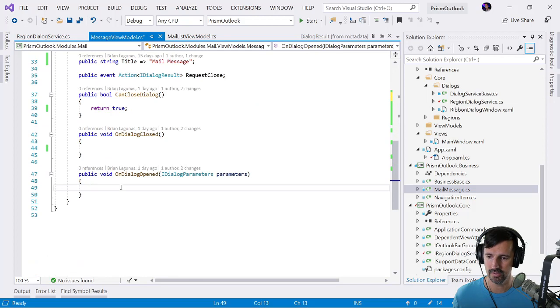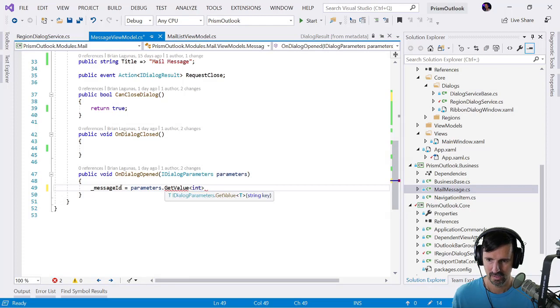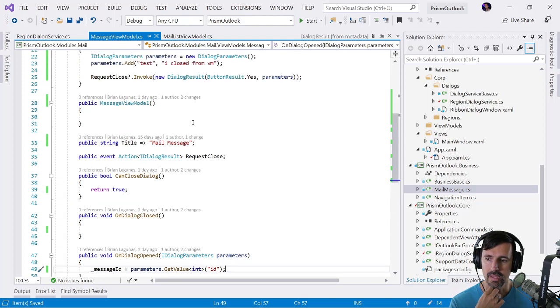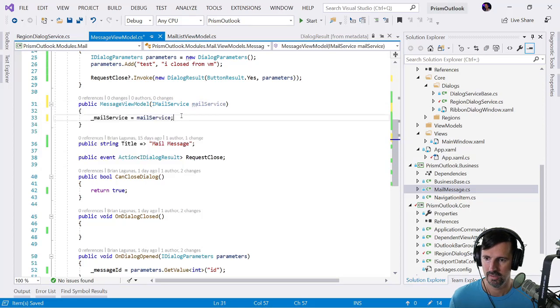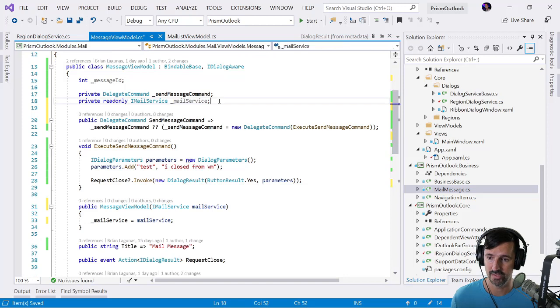Now what we want to do: messageId equals parameters.GetValue, which is an int. And what do we call it? ID. We'll get rid of this magic string in a little bit. We'll create a constant for that. So we get the ID, or maybe we don't even need to get the ID. What if we just load? We need the IMailService for one. So instead of storing that off, what if we did this? We get the ID. And then, well, we need a message. We definitely need a property for a message.